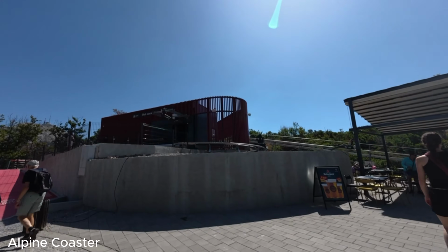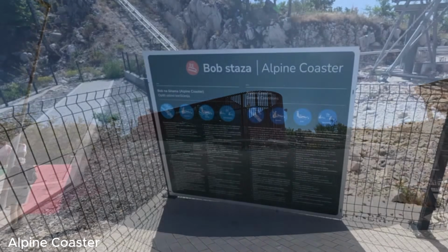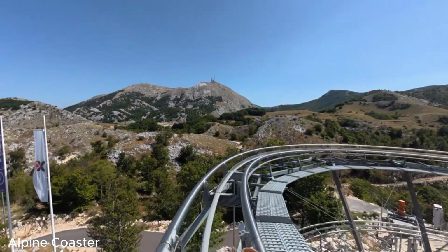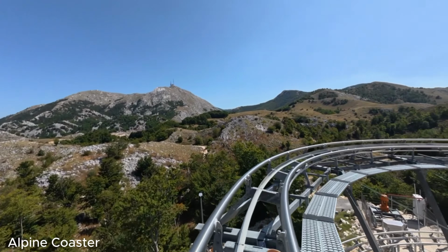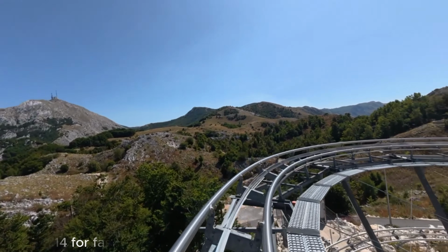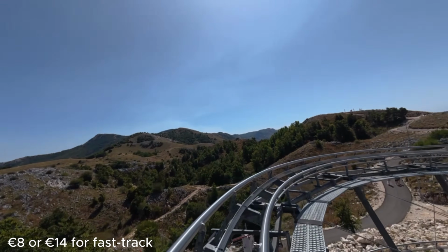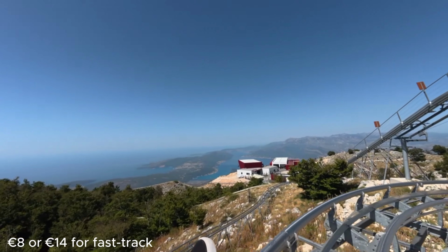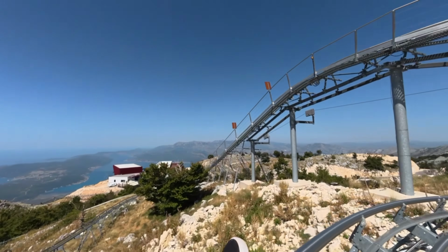At the top we spotted the Alpine coaster and decided to give it a go. Tickets were around €8 each and the track runs over 1,000 metres over the edge of the mountain. You can control your own speed and the ride lasts about 3 minutes. Fast, fun and with the amazing views all the way down. For Ryan this was one of the highlights of the entire trip. However, for me, I was a little scared.